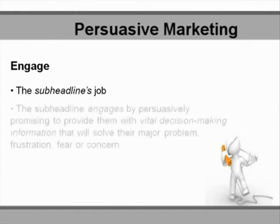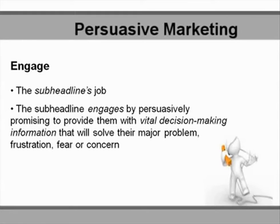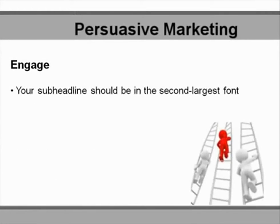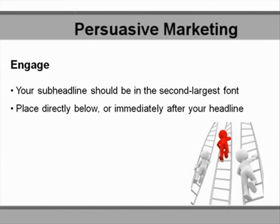Your subheadline needs to engage your prospect's attention by persuasively promising to provide them with vital decision-making information that will solve their major problem, frustration, fear, or concern. In other words, your subheadline builds on the impact of the headline and fleshes it out with enough specifics to make it sufficiently intriguing that your reader will want to read further. Your subheadline should be in the second largest font in your marketing piece. Plus, it should be placed directly below or immediately after your headline, so there's no ambiguity whatsoever. Your reader's eye now knows exactly where to go.